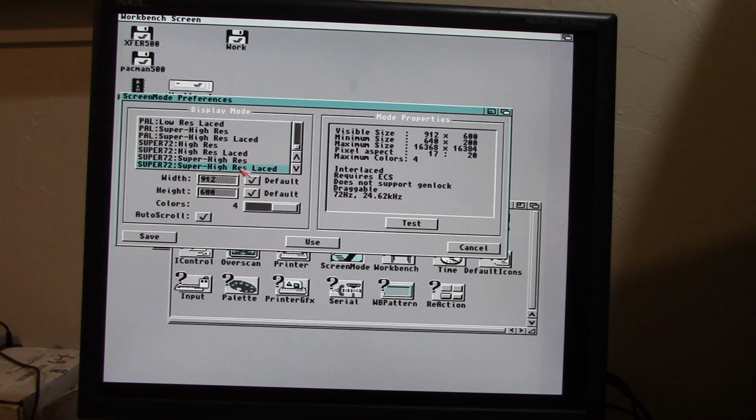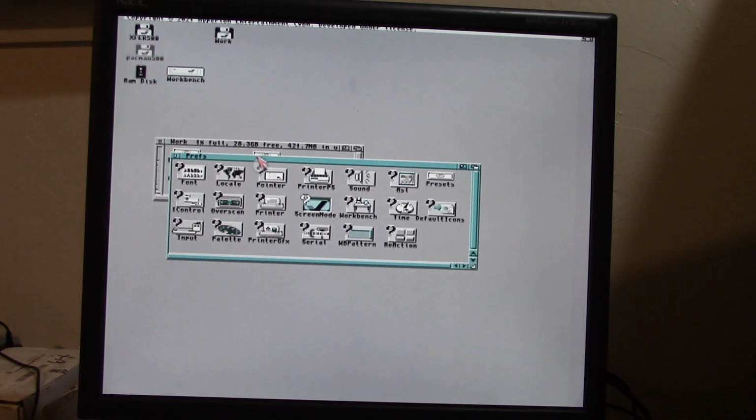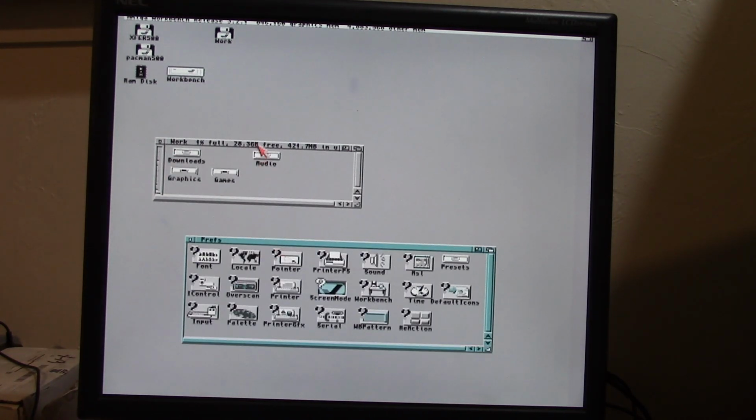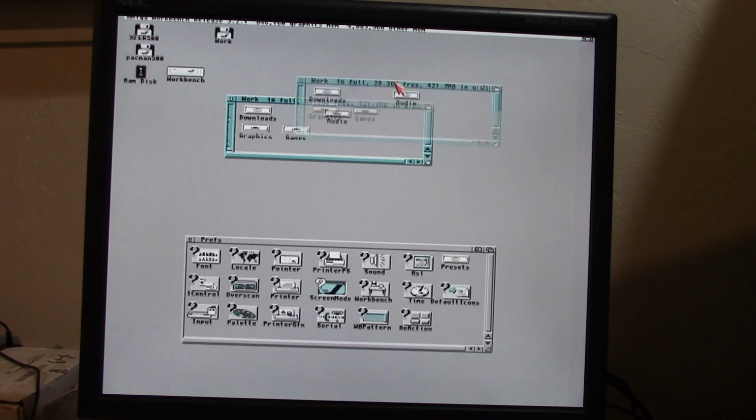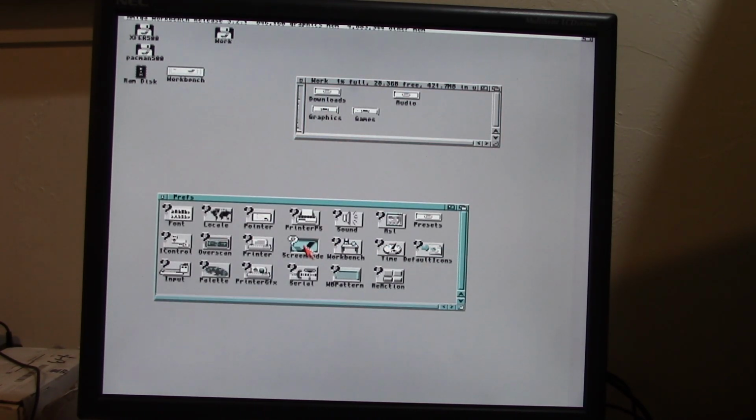This is an 800 by 600 workbench screen on an Amiga 500. All right, now, but look at this freaky scan rate here, 24.62 kilohertz. There's not many monitors on earth that can handle that. Luckily, my multi-scan here can, so I can show you the mode, but this is an actual 800 by 600 workbench. That's right there. Pretty cool, Hunter, isn't it? 800 by 600 workbench. Again, we've got her set to 4 colors.